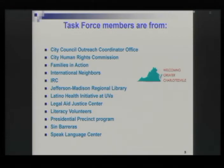So as you can see, there are members of city offices, some wonderful nonprofits, Families in Action, International Neighbors, the International Rescue Committee, a lot of help from the Madison Regional Library, Latino Health Initiative, one I didn't even know about at UVA. We have members from Legal Aid, Literacy Volunteers, a group in town called Presidential Precinct, Sin Barreras, one of the leading advocacy groups for Latinos, and Speak Language Center, a group that helps people who speak English as a second language.